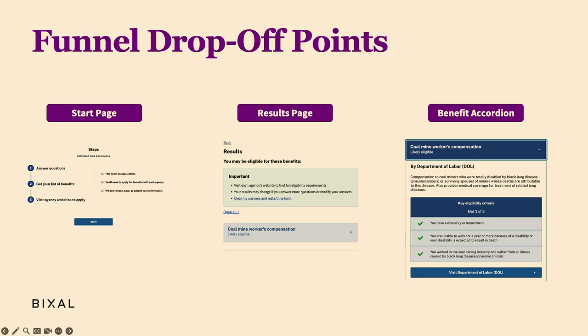And then at the end, there's this benefit accordion where they've now opened that benefit accordion, they've seen the information, but they chose not to click. And that brings up a lot of questions of why would they go through all of that experience, look at the benefit, and not click on that? And there are different reasons: maybe they had already applied for that benefit, maybe they already knew about it and didn't need to click on it, or maybe it was something about the design of the site that threw them off as well.